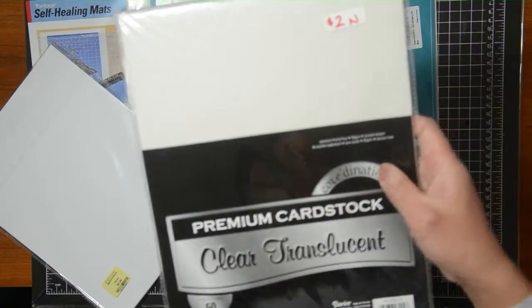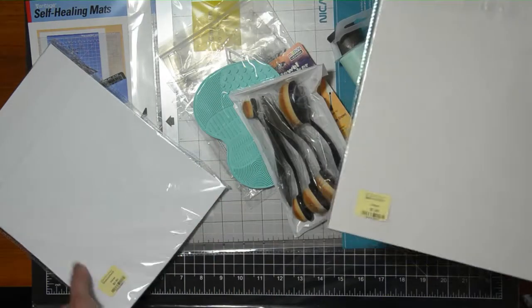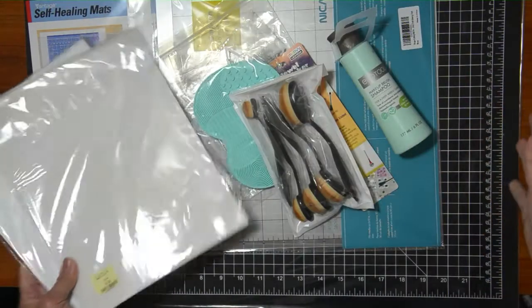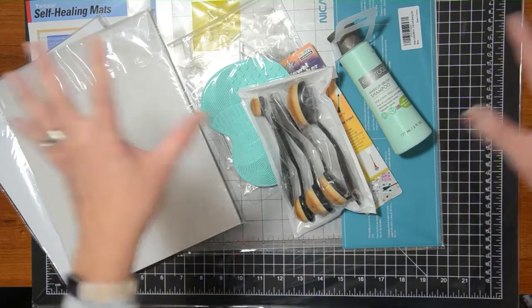And then this one is Translucent, which is vellum, of course. And again, it's Coordinations, and it was 99 cents. So I bought these two papers for $2. So now I have white and vellum stock up, and then all of these items.